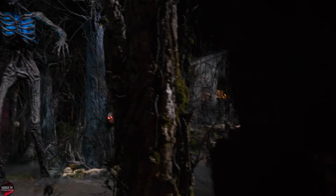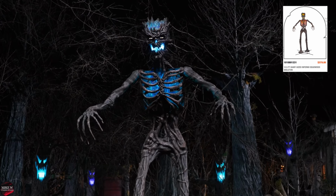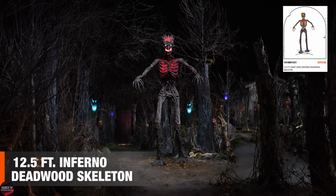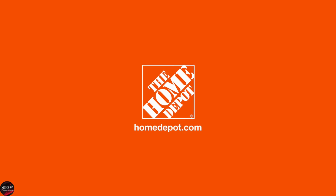But do not expect an olive branch. This terrifying timber will snap you like a twig. The 12.5-foot Inferno deadwood skeleton. At the Home Depot.